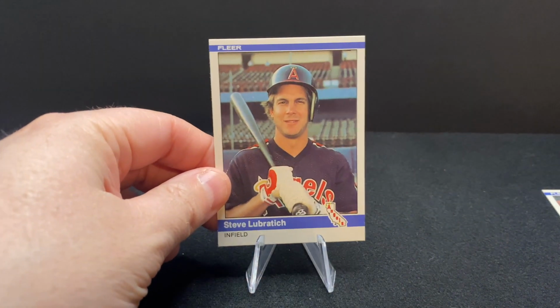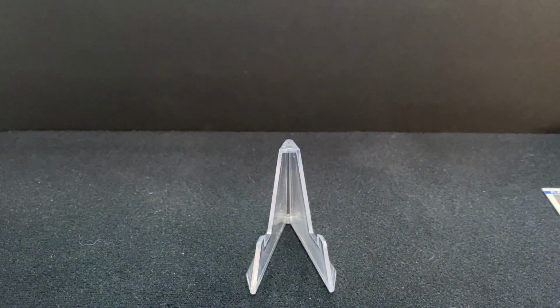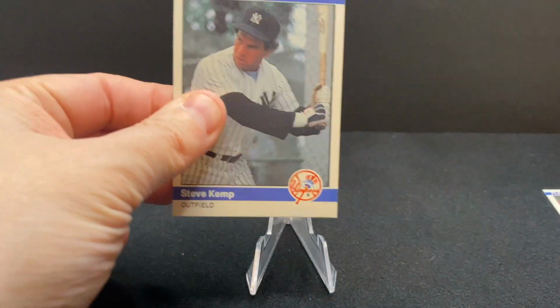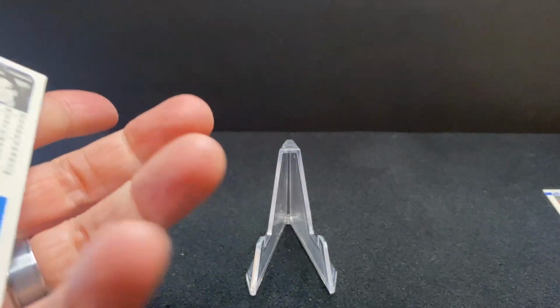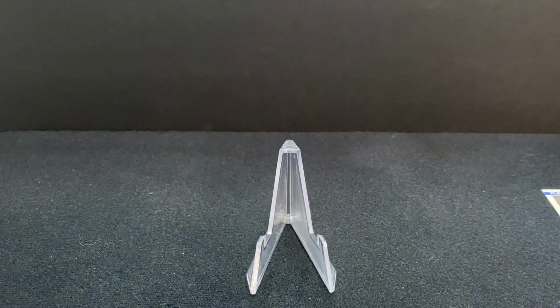There's Steve Lubratich. Okay. We got another Steve and Steve Kemp. The Yankees. And he was with the Tigers for a few years before that.